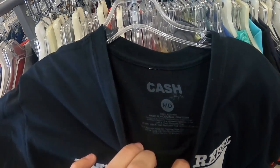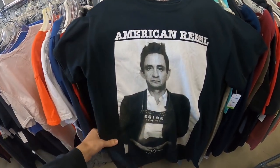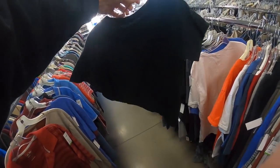Another cool one. This is a newer shirt. It's on the printed tag, but it's a Johnny Cash American Rebel shirt. That's a pretty cool one. That's going to come home for sure with us too.